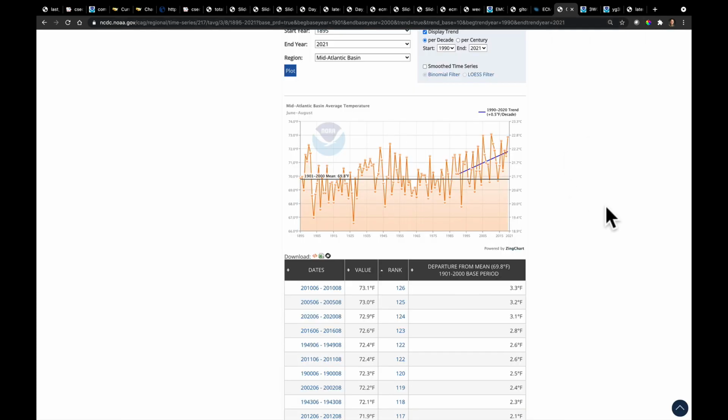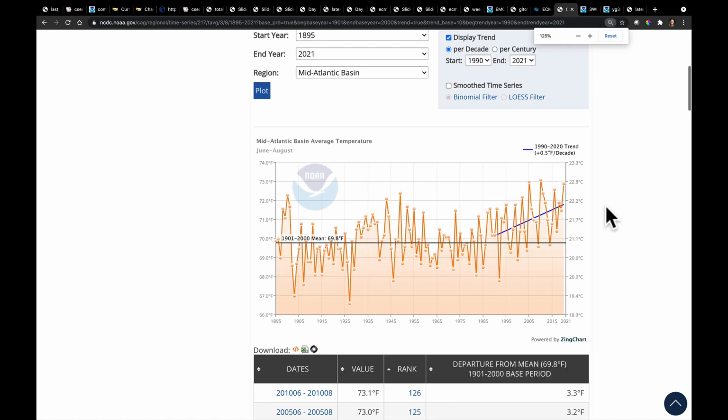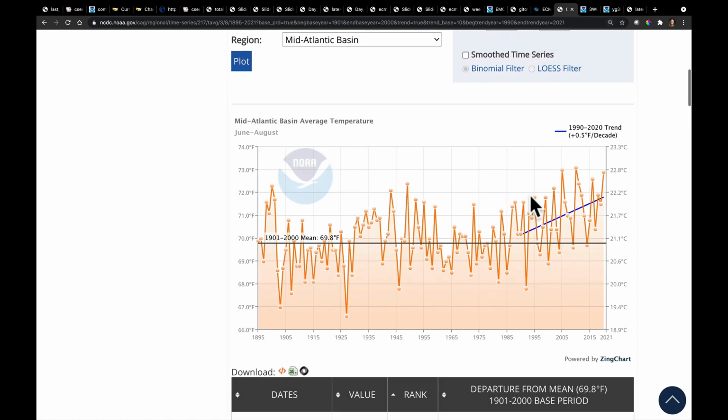This is a time series. In fact, let me just expand this and blow this up a little bit. I chose the Mid-Atlantic Basin, average temperatures June through August. And we're going back to 1895 here. This is a long data set provided by NOAA. I put on here in this blue line the trend over the last 30 years. We're up about 1.5 degrees, okay? Now, the question is, this summer, is it going to be one of these down here or one of these up here? Here's some preliminary answers to that.